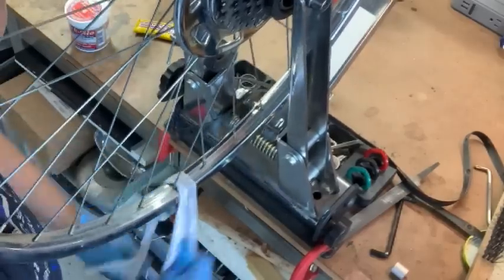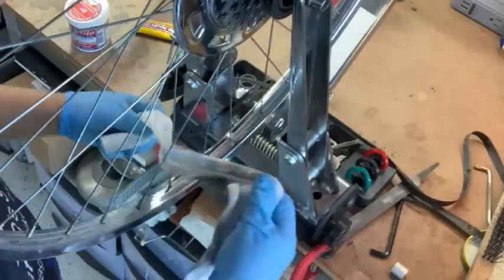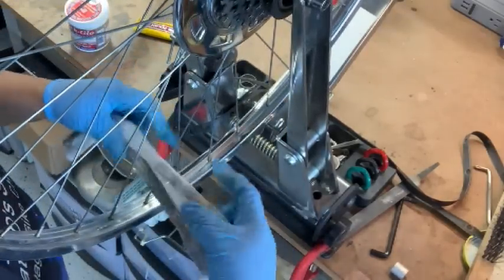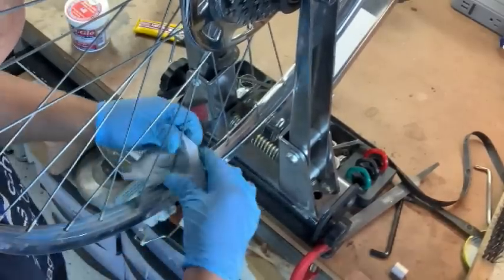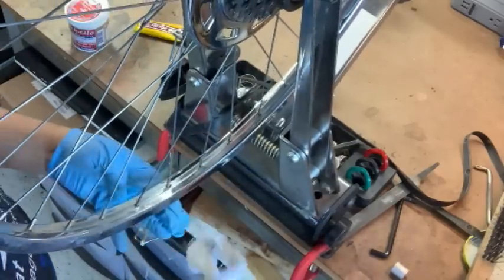So again, it's just going back over, getting these parts real good. That way you can get that high luster on here. And of course you can still do some fine tuning once you get the tire on by using your hand like this. So after this, I'm going to true it and then put the tire on.